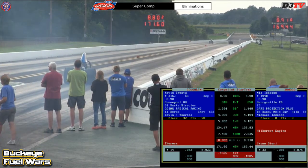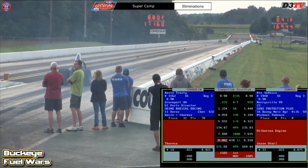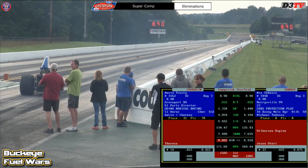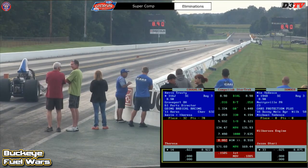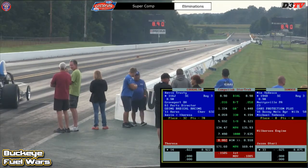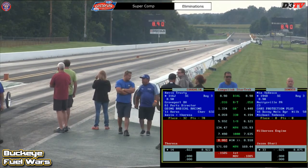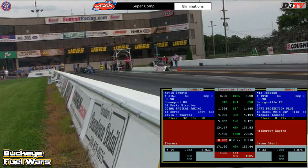And the win goes to Tedesco. Trusty had the light. He had an easy win, and he went way quicker than he needed to go. Mia Tedesco goes 891 and gets the win. Kevin's going to look at that time ticket and say, what in the world did I do? That's why they make rearview mirrors.